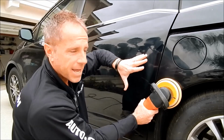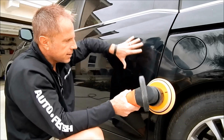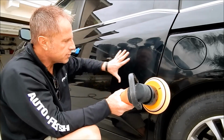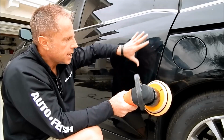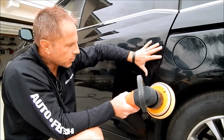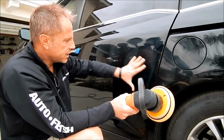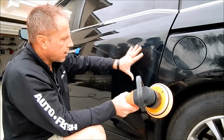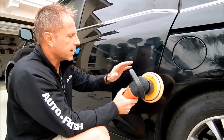Once again, risk management. So all I'm trying to do is blend in the surrounding areas to the highly polished areas and remove my swirl marks. So when it comes to these areas, they're more sensitive, so I can pass over them quicker, versus these big flat areas where the holograms or the swirl marks are going to be more visible once we get in the sunlight.